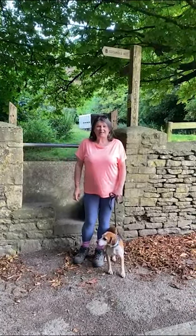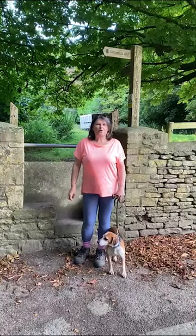Here we are, week 11 of my Cotswold Way Challenge. We're almost there now. Today we're walking from Tormarton all the way to Cold Ashton.